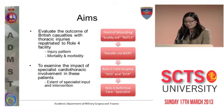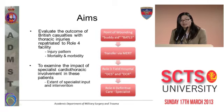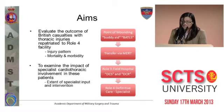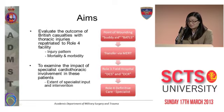Hence, the study is to evaluate, number one, the outcome of British casualties repatriated to Role 4, looking at the injury pattern, mortality, and morbidity. And number two, to examine the impact of specialist cardiothoracic involvement in these patients.